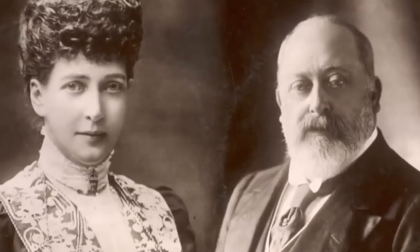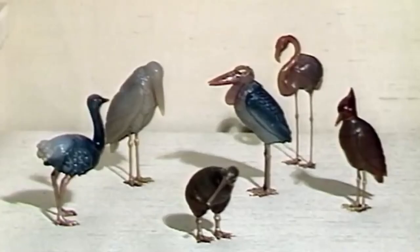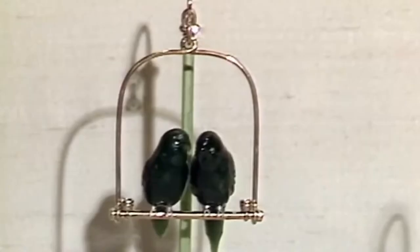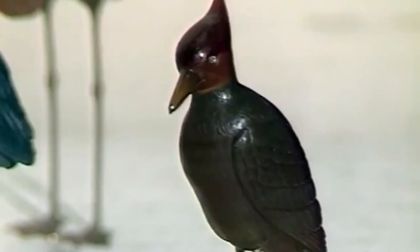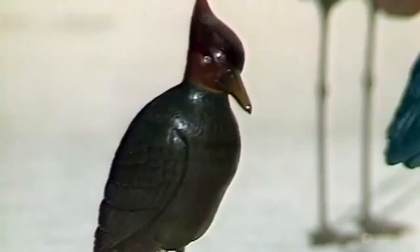It is a collection of carved hardstone figures of animals that were on the royal farm at Sandringham. Carved from all sorts of different stones, wonderfully skillful pieces of craftsmanship. Semi-precious stones themselves, but perhaps with garnets or rubies inset for eyes and things like that. And they must have been a charming present to receive.